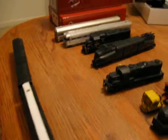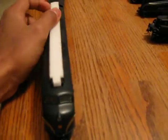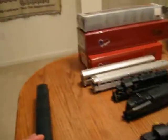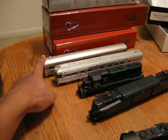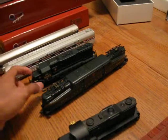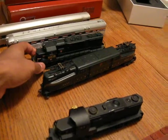And that's basically it for my PRR style updates anyway, just to give you a glimpse into my collection. My Broadway Limited collection, I mean, these are the only Broadway Limiteds I have. The two E7s and the GG1 and the California Zephyr passenger car. And this is my Atlas SD35. This is the only Atlas SD35 I have.